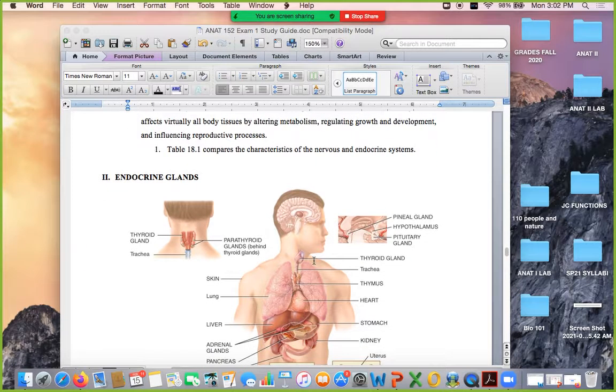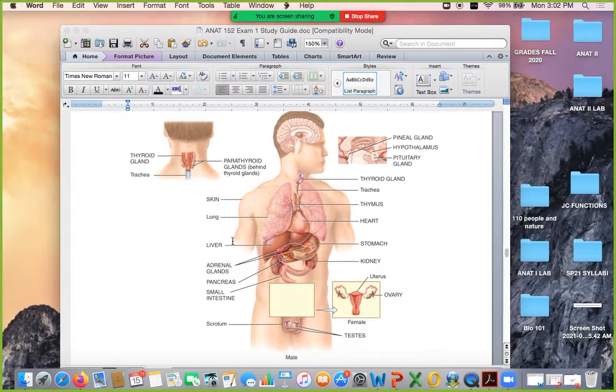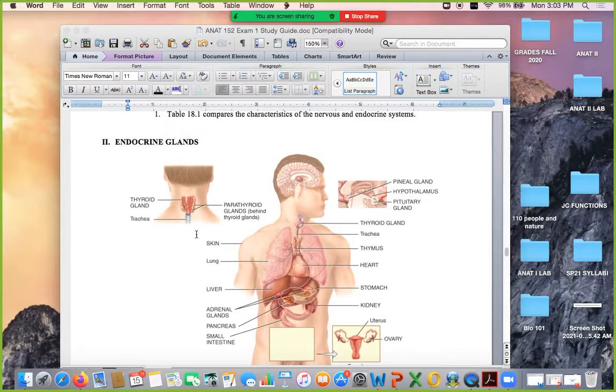So this is showing you the endocrine glands themselves. Endocrine, and we'll talk about the difference between exocrine and endocrine in just a second. But the ones that we'll talk about for the endocrine glands include the thyroid and the parathyroid gland, the adrenal gland, the pineal gland, the hypothalamus and pituitary gland system. Here's the thyroid gland here.